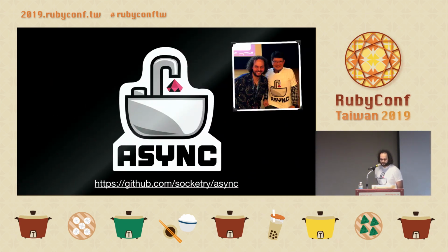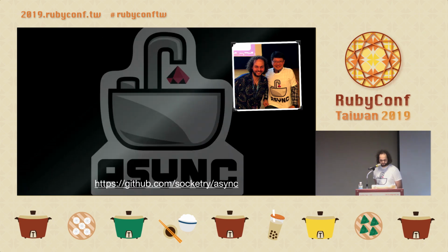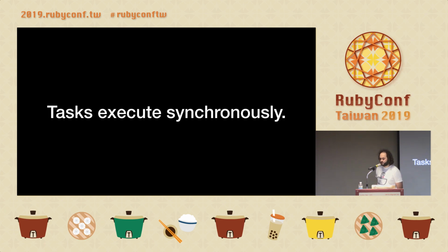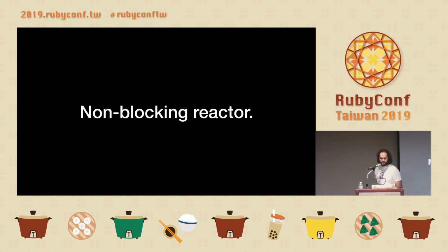Firstly, let's look at Async. It is a library for implementing highly concurrent clients and servers for Ruby. Its core abstraction is the asynchronous task, which provides Fiber-based concurrency. Tasks execute synchronously from top to bottom, so no special keywords or changes to program logic is required. Blocking operations yield control back to a reactor, which schedules other tasks until the operation can continue. The core of Async is less than 1,000 lines of code with good unit test coverage.